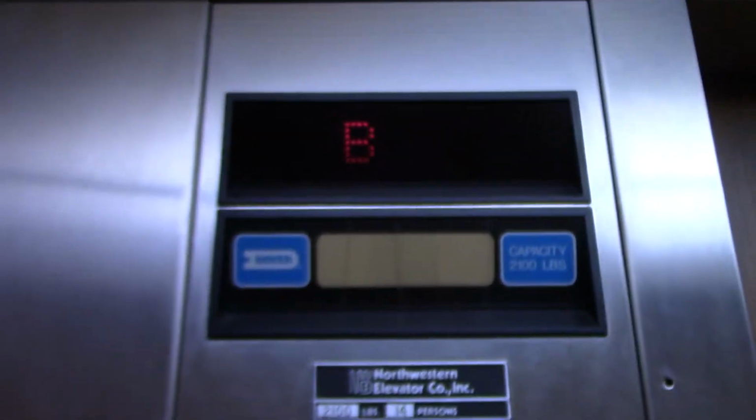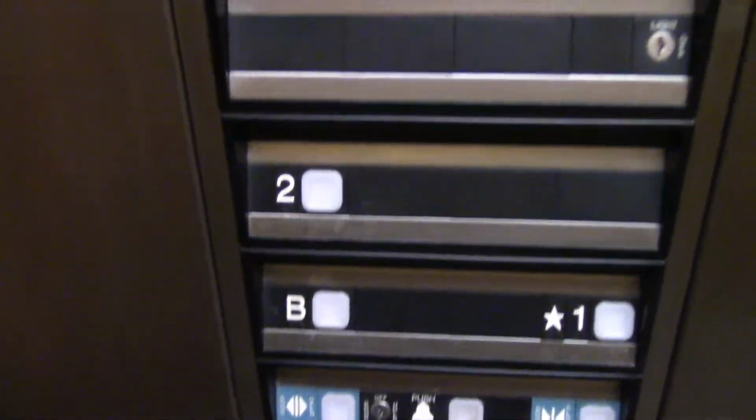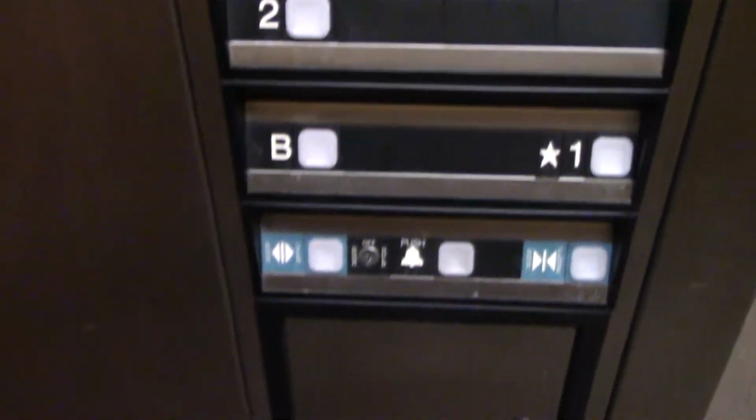It's a pretty basic Dover for an office building. Here's your hall lantern right there. Here's your indicator. Northwestern plaque, 621 Wisconsin. Here's your COP. And here's your phone, non-AA phone. And also watch this. This phone service is coming loose.